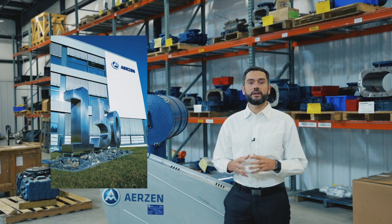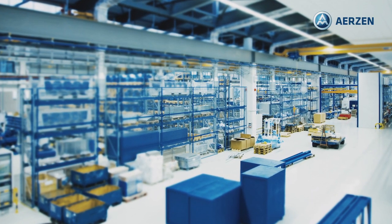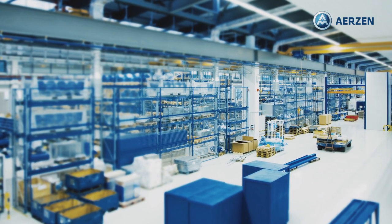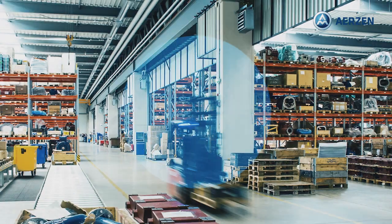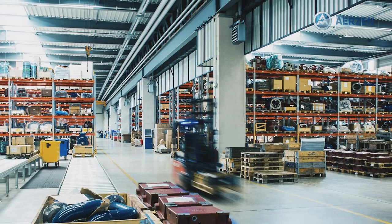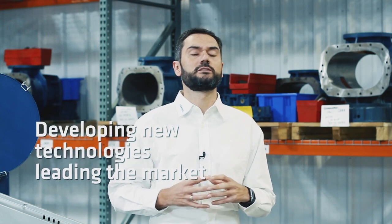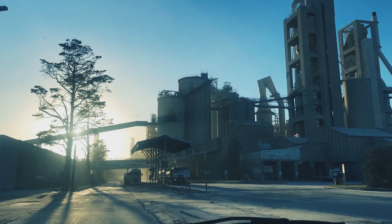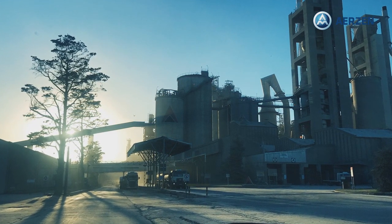Since 1864, AERZEN has engineered high-performing machines for the industry, bringing the best of German expertise to support our customers. We have developed from a single machine factory into a global player, delivering reliable, high-performing and energy-efficient blowers and screw compressors all over the world. Along the way, we have led innovation in our field of complex and demanding applications and developed several new technologies, not only responding to market needs, but leading it forward. For example, one of the most challenging industries is cement, and we have learned our lessons from the application.